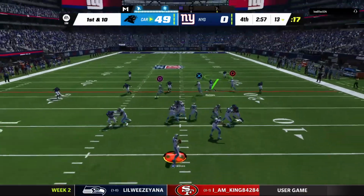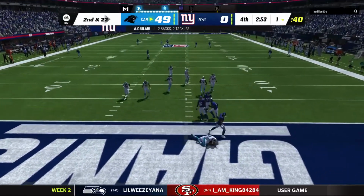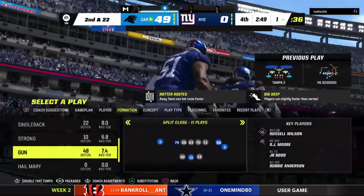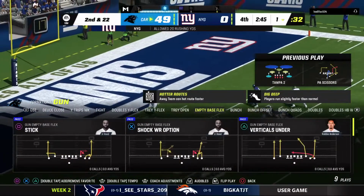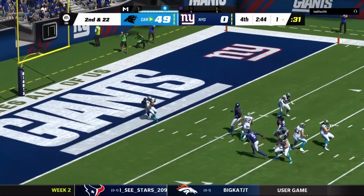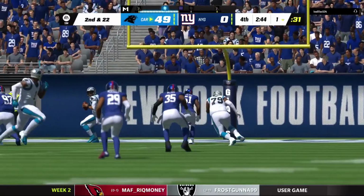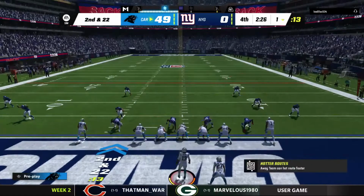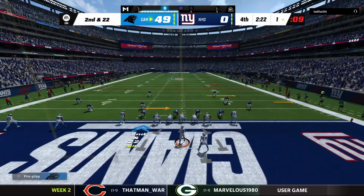Play action. It's Wilson. Azeez Ojulari able to get in there for his second sack of the afternoon. Now this is where field awareness comes into play. He's getting perilously close to his own goal line, and after that sack, backed up to his own 2. That huge loss on the sack makes this job much more difficult. It's now 2nd down and 22 yards to go.